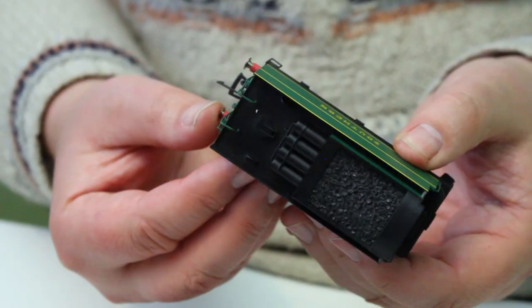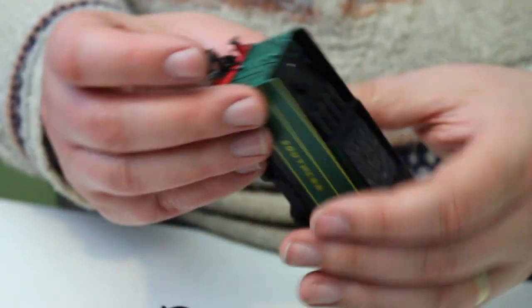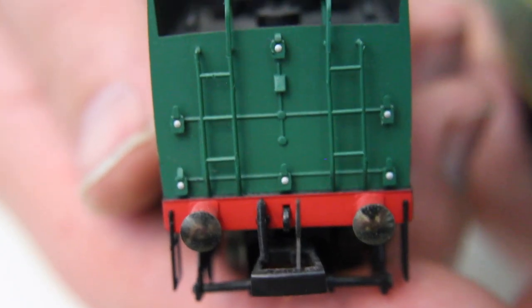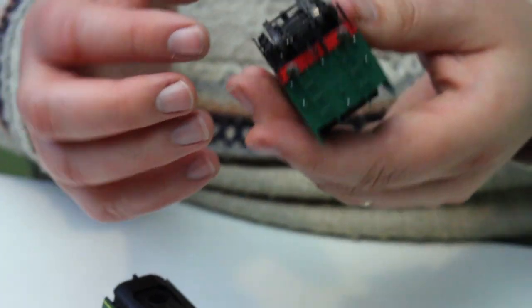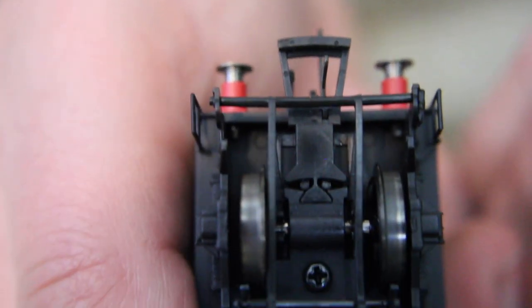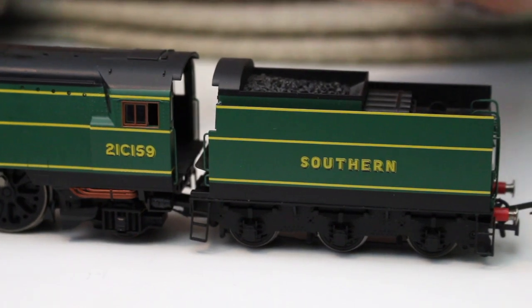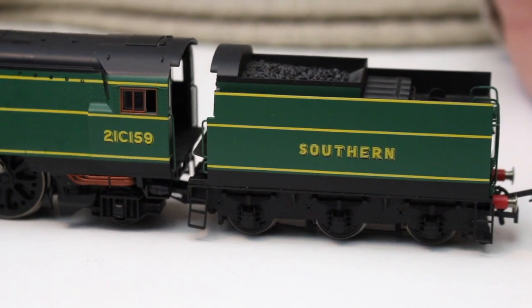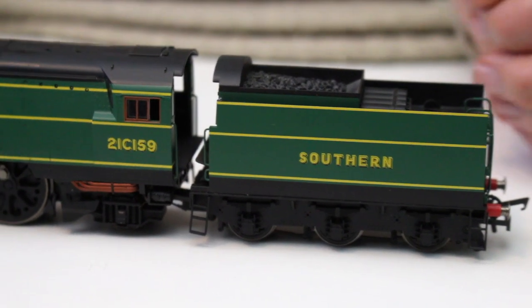And obviously there as well we've got the sprung buffers on the rear and these really nice fine metal ladders too. NEM pocket on the back, and the brake rigging as well has already been applied on this particular model, so unlike the locomotive you don't need to add them yourself. We can see there, we've got the locomotive and tender all connected up, there really is a grace and a presence to this locomotive.